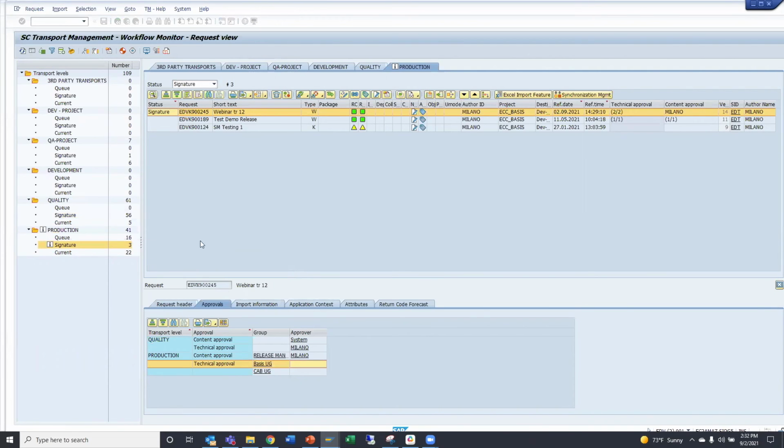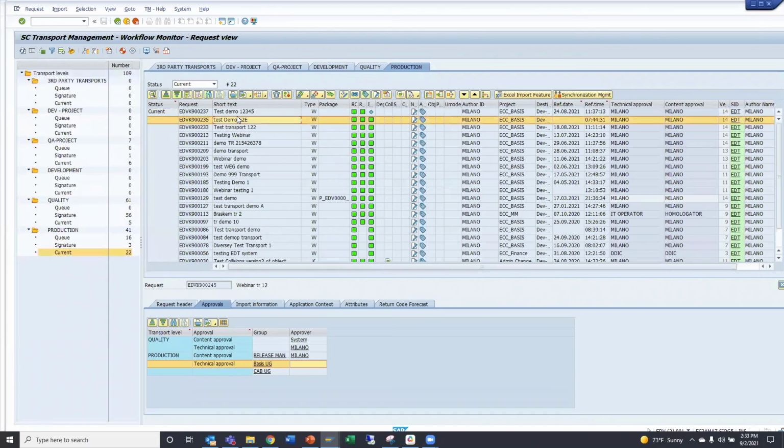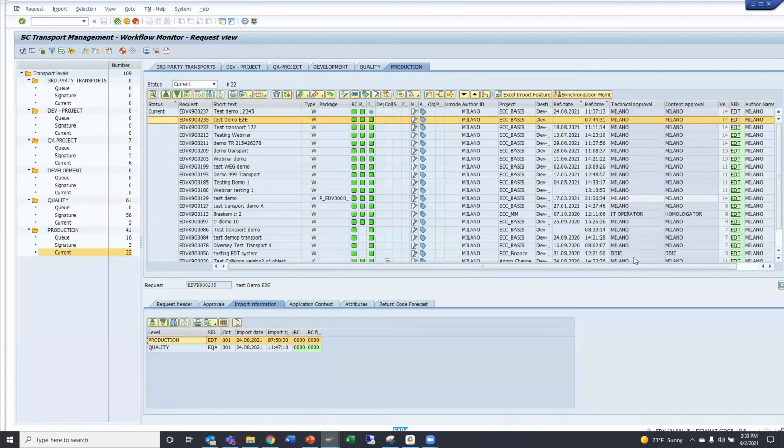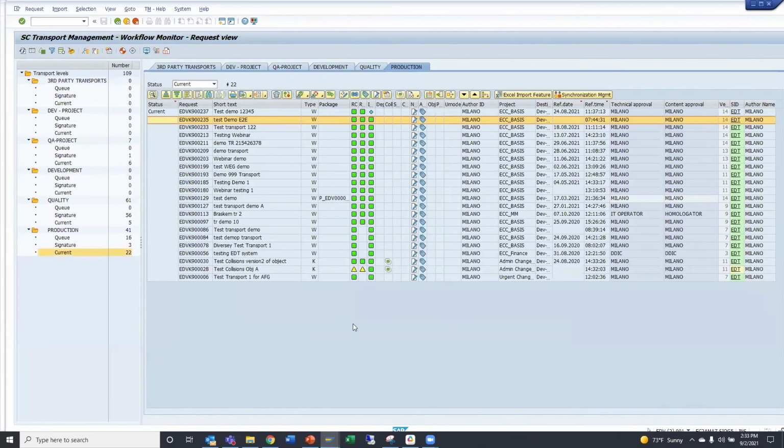Okay, but basically it would make the approval all the way through with my name there, drop to current, and then it would be imported into the production system. Here I have a bunch of transports that you can see have moved. This one is what it would look like if it went all the way through. You can track date and time when it went into the system, and also look at if there were any logs related to the imports into the system. So that's just a real simple, no object transport being released, going into quality, going into production.